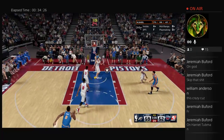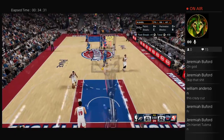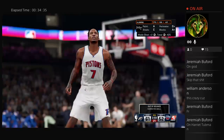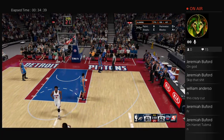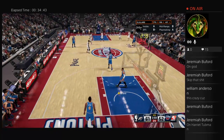Here's Gasol. Lead pass. You know what? They're winning, though, despite the fact that he has been really off. And out of bounds as Chicago gains possession. And that's just carelessness there. I mean, you have got to have your head in the game.